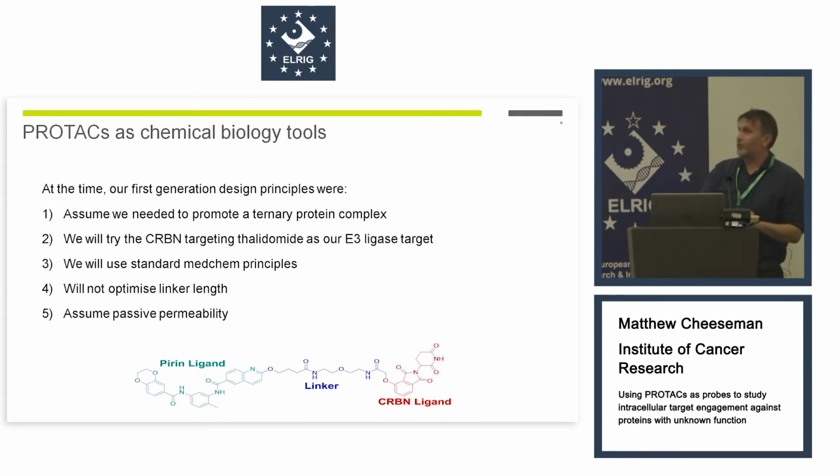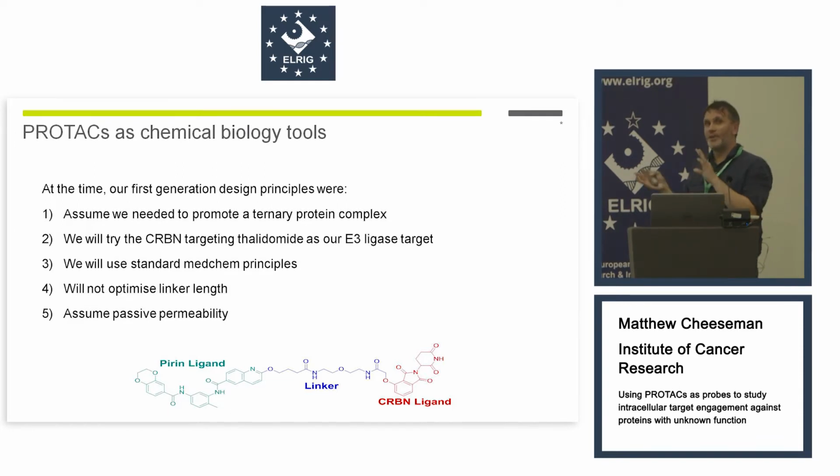So this then takes us on to PROTACs, until I get there eventually. So we aren't in PROTAC drug discovery. Our ideas for using PROTACs were as chemical tools, and this was our first foray into doing them, or using them. So there's been a lot more literature since we started this process. Maybe some of these questions have been answered. You have to make your own choice of that, but this is where we were at the time and the amount of information that was out there.